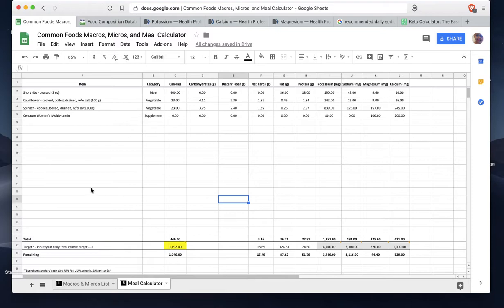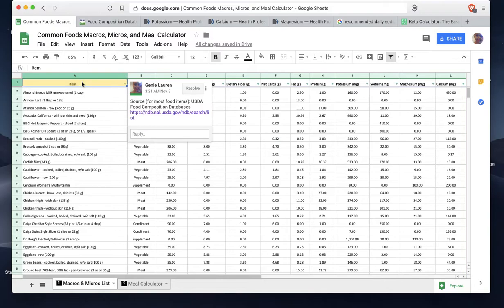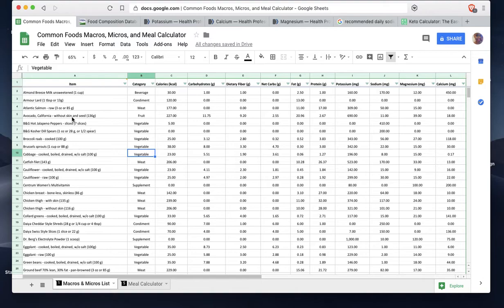Now, most of these numbers are from the USDA's food composition database, which is this site right here, and that link is also available within the spreadsheet. Most of these numbers come from that site, but some of them come directly from labels on the back of products that I purchased.